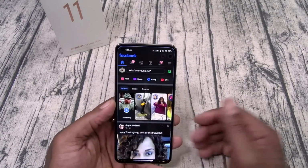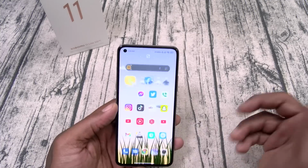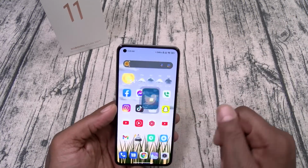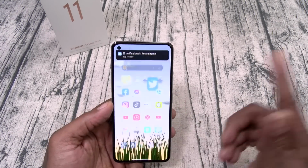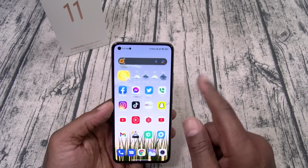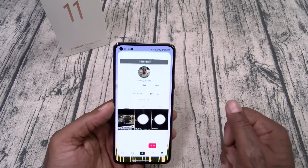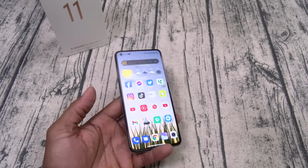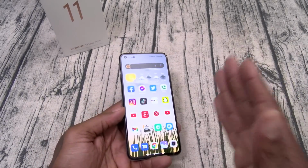Let's take it over to Facebook. There's my Facebook. Let's take it over to Instagram. There's my Instagram. Take it over to Twitter. There's my Twitter. And let's do TikTok. There's my TikTok. Exit out of that. Now, say I want to leave my phone on the table, fully thought protected.